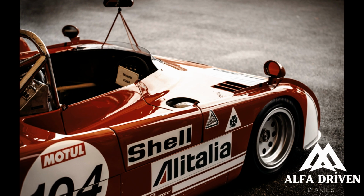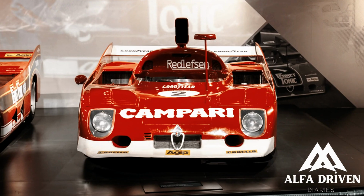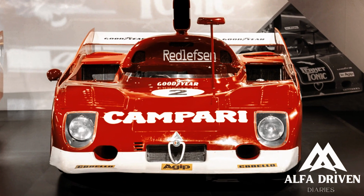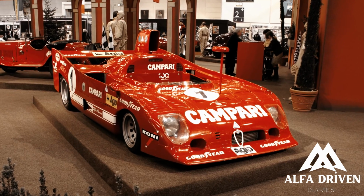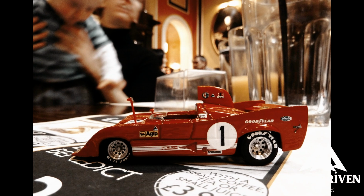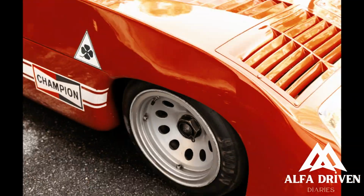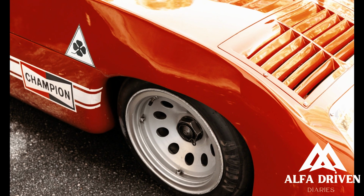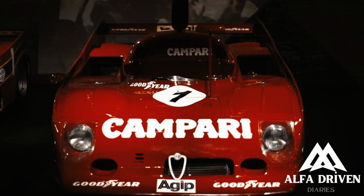Round 3 of the 1975 championship was the 1,000 kilometers of Dijon, France. Now wearing race number 2, Chassis 008 was, as ever, driven by Merzario, but this time he was partnered with Frenchman Jacques Laffite. Yet another strong qualifying saw the pair line up third on the grid, but the race went well, and overall victory was theirs.